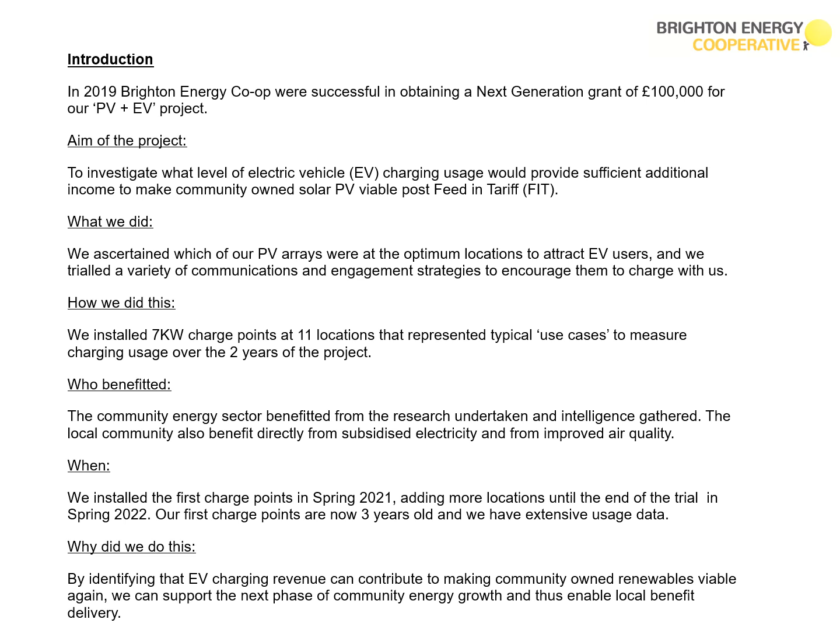And when did we do this? Well, we installed the first charge points in spring 2021 and added more locations until the end of the trial in spring 2022. Our first charge points are now more than 3 years old, and we've extensive usage data over that 3-year period. And why did we do this? Well, by identifying that EV charging revenue can contribute to making community-owned renewables viable again, we can support the next phase of community energy growth and thus enable local benefit delivery.